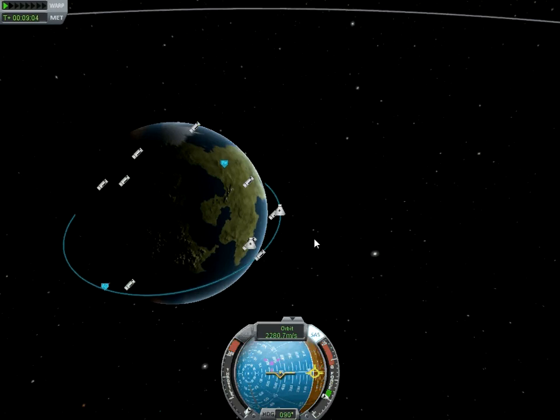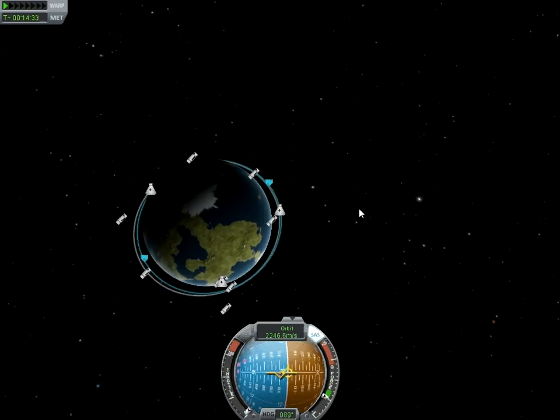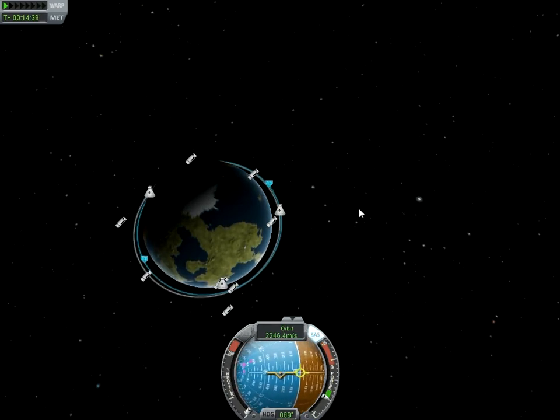So that's that. Okay, well, that launch was, if possible, even more of a mess than the last one. But I've got the lander rocket and the interplanetary bus rocket both in orbit now.